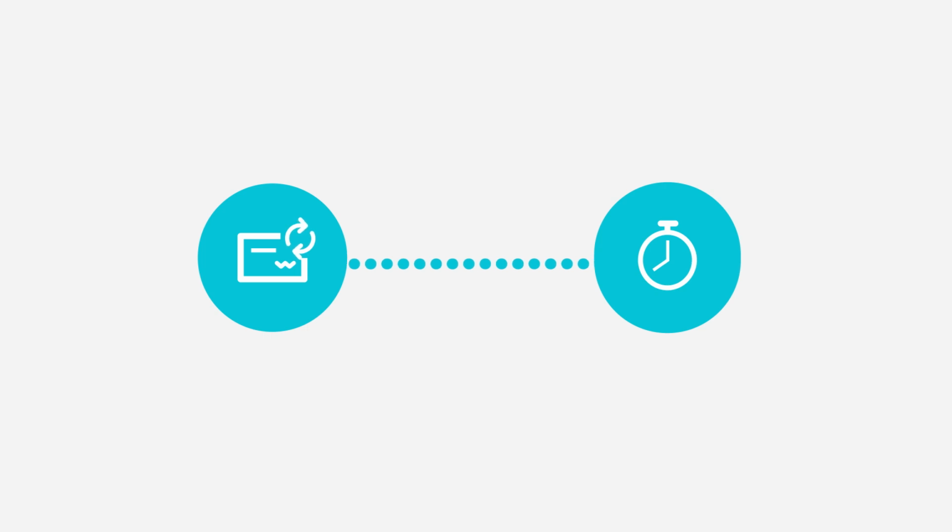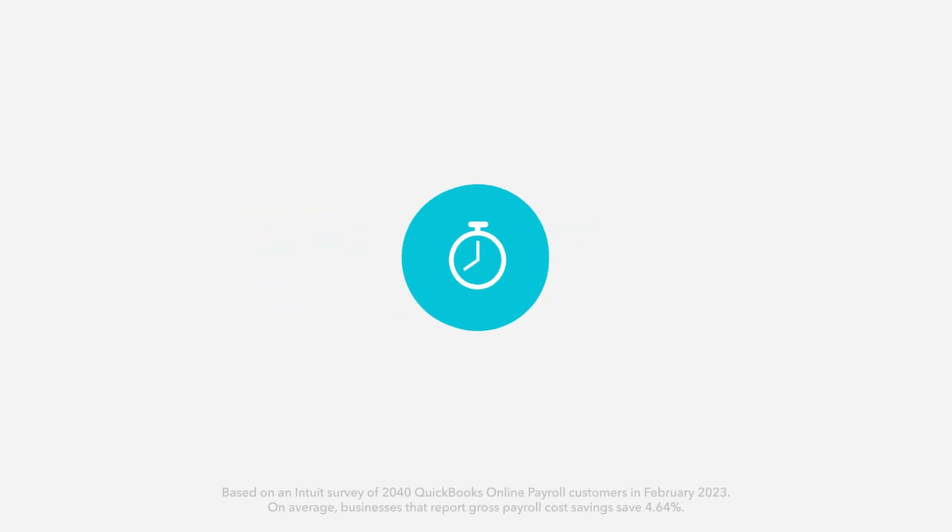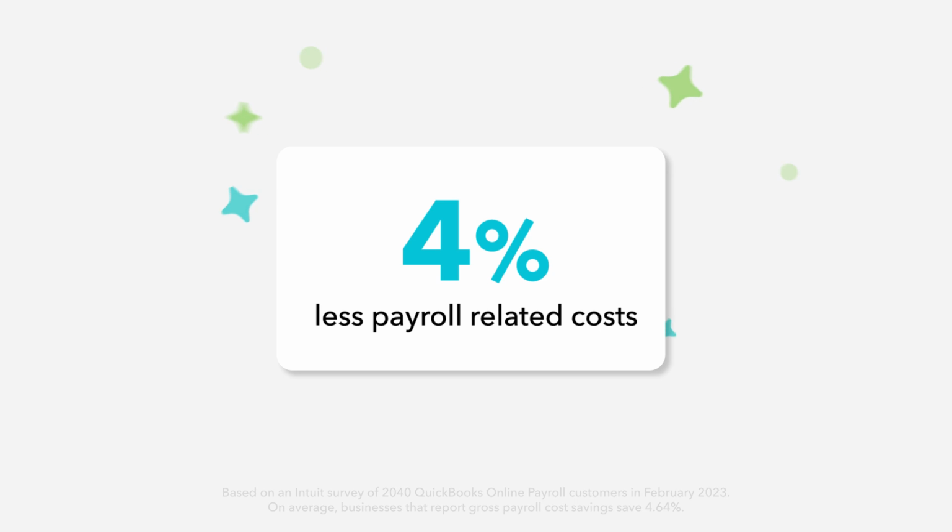Save time by streamlining everyday tasks. Skip the manual data entry. Because payroll and time tracking data seamlessly connect, you can cut payroll-related costs by over 4%.